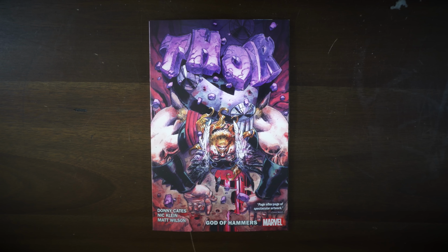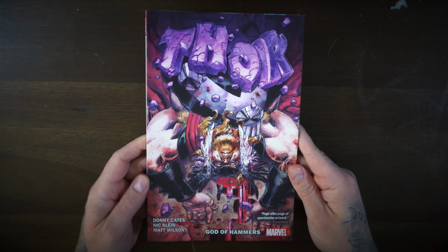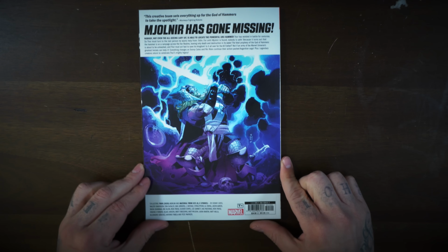In the last trade from Marvel, we have one of my favorite ongoing superhero comics, Thor by Donny Cates, onto Volume 4, collecting issues 19 through 24. If you guys aren't reading Thor by Donny Cates, pick up the trades. Volume 4 comes out July 26. He's joined by Nic Klein and Matt Wilson, God of Hammers. Here we have the back.